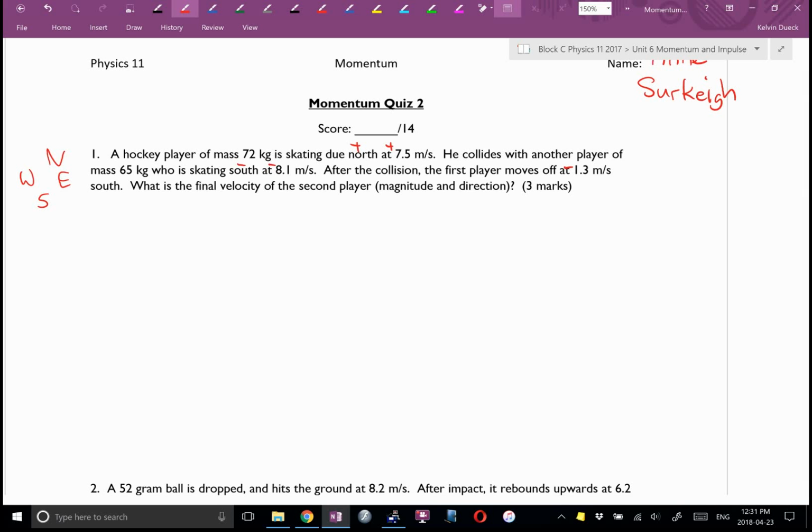Before the collision, this is a job for conservation of momentum. If you wrote that down, that will get you some marks. Before the collision, who's moving? I'll put a letter A above the 72, and a big letter B by the 65, and I'll use mass A and mass B. So before the collision, what's moving? Mass A, mass B, both or neither? I think both, and I think separate, because one's going north and one's going south. This would be like two hockey players taking a run at each other.